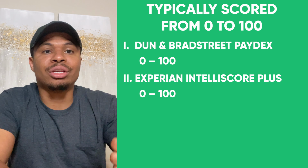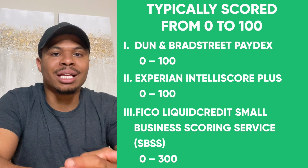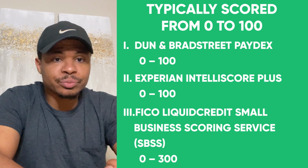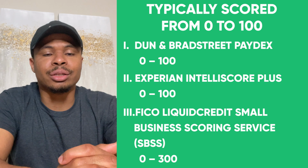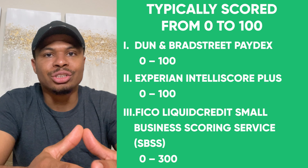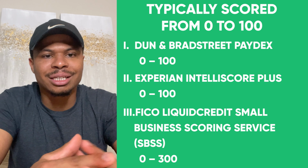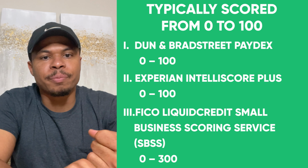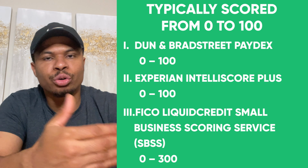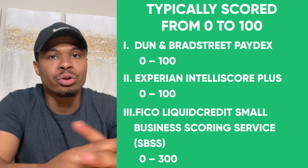Now, also, there's going to be your FICO LiquidCredit Small Business Scoring Service, right? And that one scores 0 to 300, okay? This one just ranks businesses on their likelihood of making payments on time, right? So that's really the main factor: can you pay on time? That's it, right? So the higher the score, the better. Okay. And a consistent history of timely payments to your vendors and your suppliers can help boost your score easily with this.